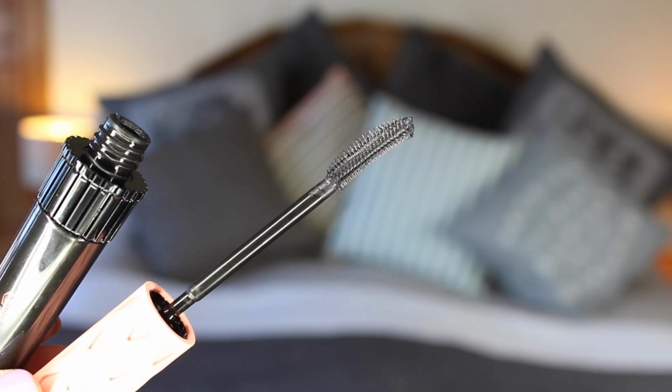It's got good grip to it. The wand is like one of those plastic ones with very fine bristles. So with these sort of wands, I always like to really take my time to comb through the lashes. So I'm just going to apply it to the lashes, twisting the wand as I apply, going right from the root and just lifting the lashes up.